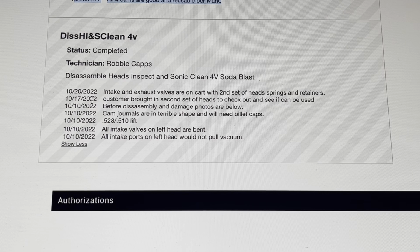Here is where, looks like Robbie, let's see here, disassemble heads and specs. So they broke down the heads. Let's see what's in here. On the 20th, which is today, the intake and exhaust valves are on the cart with the second set of heads and retainers. Okay, so that's nothing alarming. On the 17th, the customer brought in a second set of heads to check out and see if they can be used. Thankfully, shout out to Brendan for dropping them heads off for me.